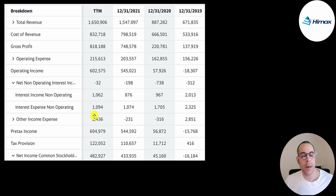Then you have other income and expenses. These are all the gains or losses not part of the company's core operations. They had a gain of $2.4 million in the trailing 12 months. Your pre-tax income, your taxes, and the bottom line of the income statement is your net income, which was negative in 2019, only $45 million in 2020, so a 10x from 2020 to the trailing 12 months.